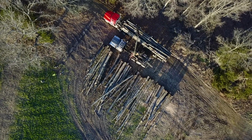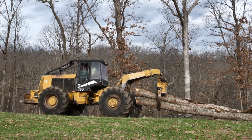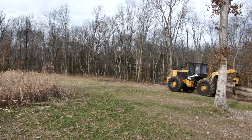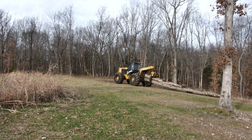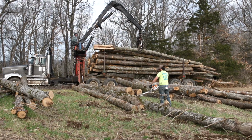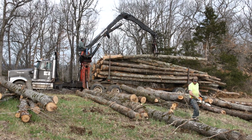Now with the saw logs, we aren't getting a ton of saw logs on this place, especially on this back end. The front end, yeah, we're going to get some valuable saw logs out of there. Back here, there's really not that kind of value in it. Now, I'm also not just clear cutting this property. We are doing a select cut. They understand exactly what I want in the tree selection. He's doing a great job of leaving the trees that I would suggest to leave, and it's going to help this property out in a major, major way.